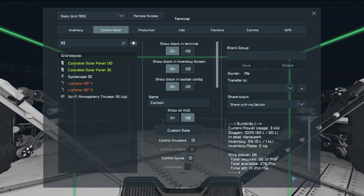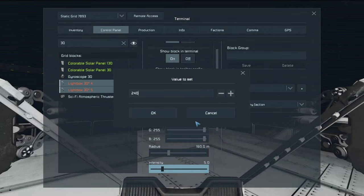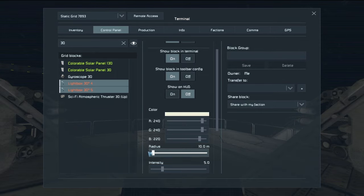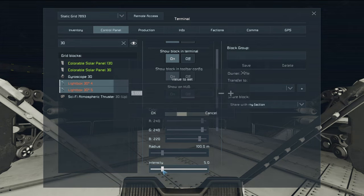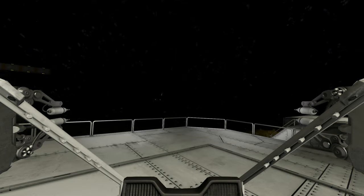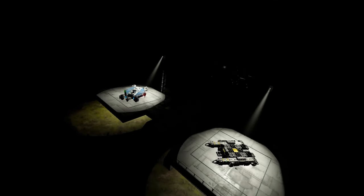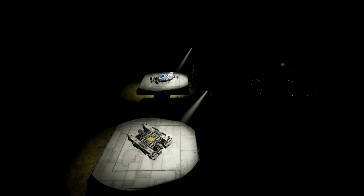Right. And those are 30 degrees, so you just easily press 30 in order to get to them quick. We can cut their colors down here ever so slightly to soften the light. And we can even pull their radiuses back even. Only do it to 100. Drop their intensities so it's not so harsh. And that is looking absolutely amazing.